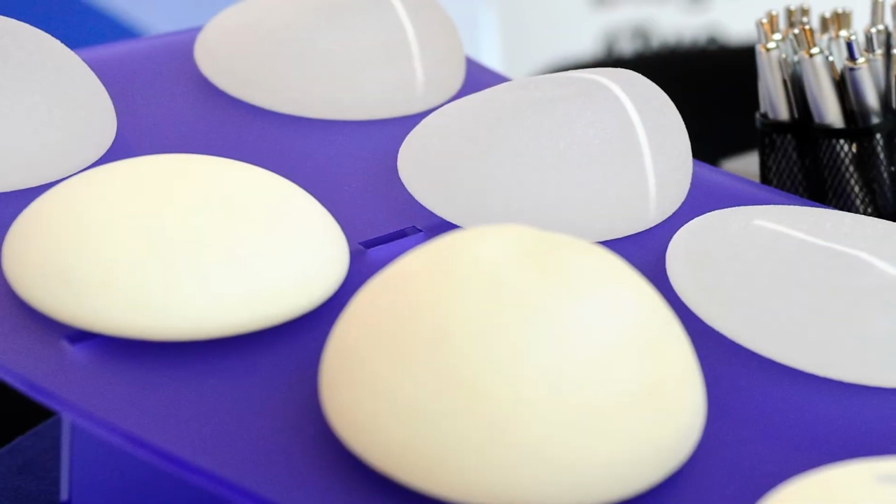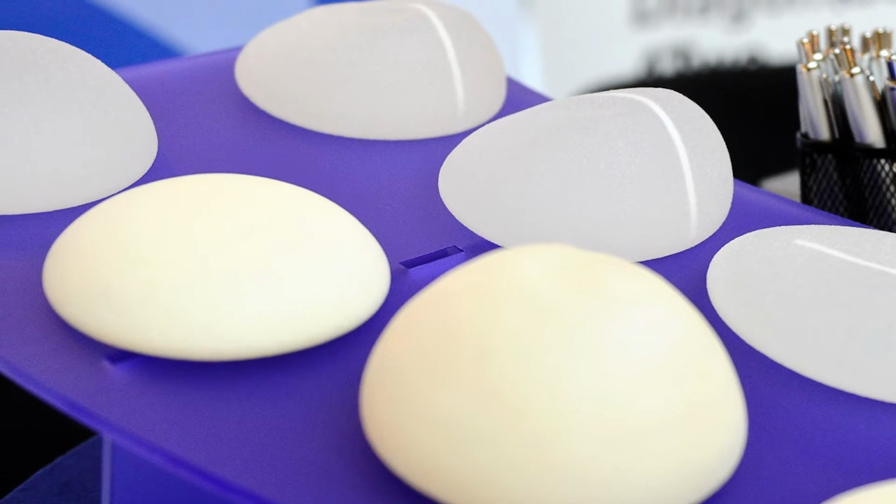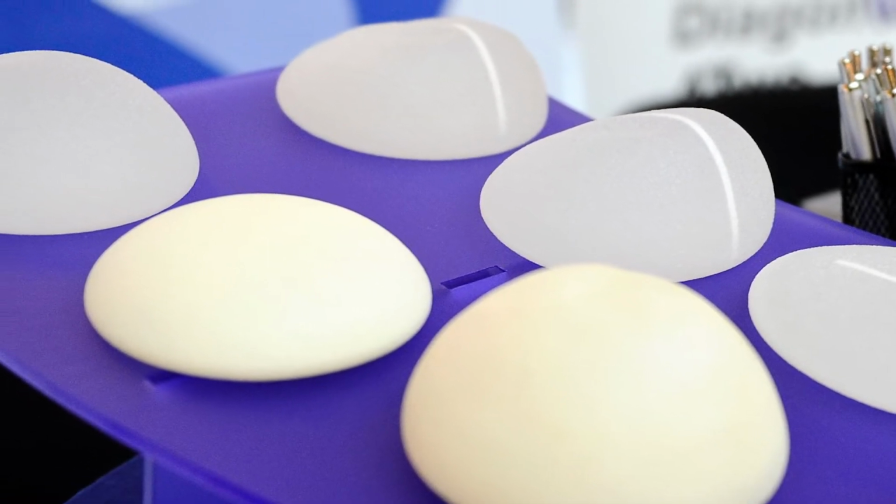So the big thing is that for any given patient, we are always trying to figure out what is the best implant that's going to fit that patient. Not only the type of gel, but maybe the dimensions of it. Again, there's round implants and there's anatomic implants, there's different choices, but we try to customize it to give the patient whatever's going to fit them the best and work the best for what they want.